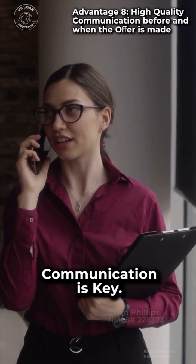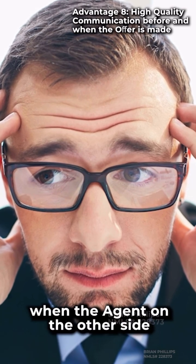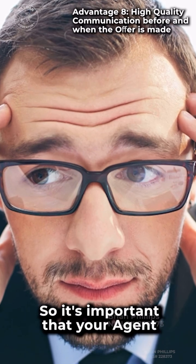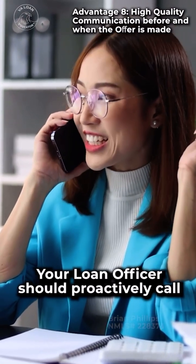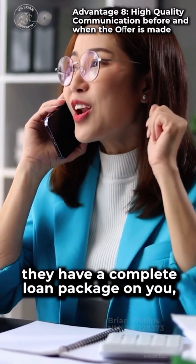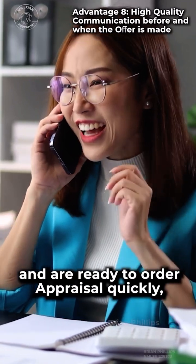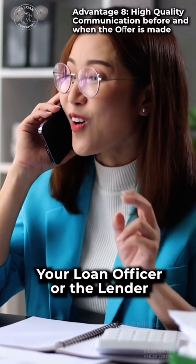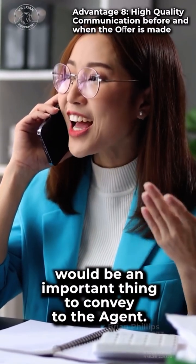Communication is key. Offers that are sloppy in how they're written can be a kiss of death when the agent on the other side is looking for a warm and fuzzy feeling about working with you and your agent. So it's important that your agent be diligent with attention to detail. Your loan officer should proactively call and/or text the seller's agent, letting them know they have a complete loan package on you, have secured your certificate of eligibility and automated approval, and are ready to order appraisal quickly, even on day 1. Preparedness is interpreted as competence. Your loan officer or the lender they work for having experience with VA loans would be an important thing to convey to the agent.